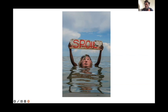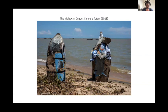So that was between 2017 and 2023. But in 2023, we went back to the dugout canoe with a different outlook. Now the dugout canoe for us is a totem. So this is another way of approaching it as a three-dimensional object. As text, we emphasized its surface, but as totem, it's now sculptural. It stands and you can walk around it and it has its own presence.